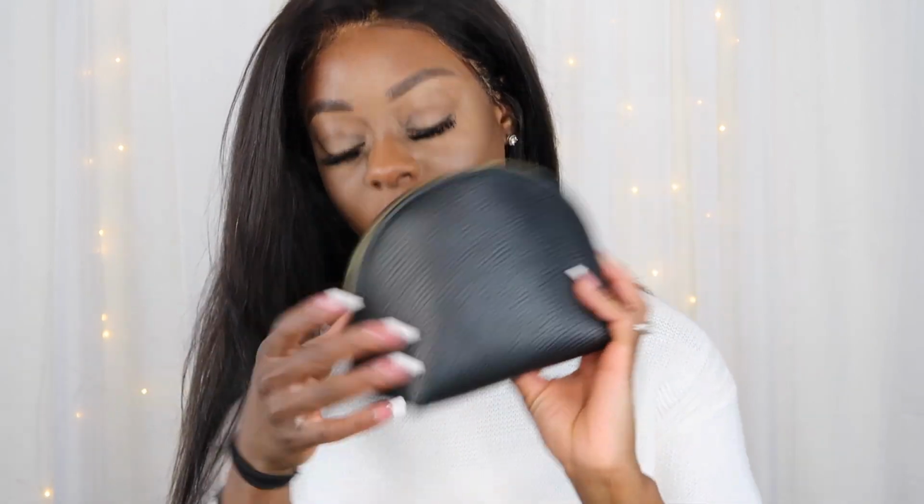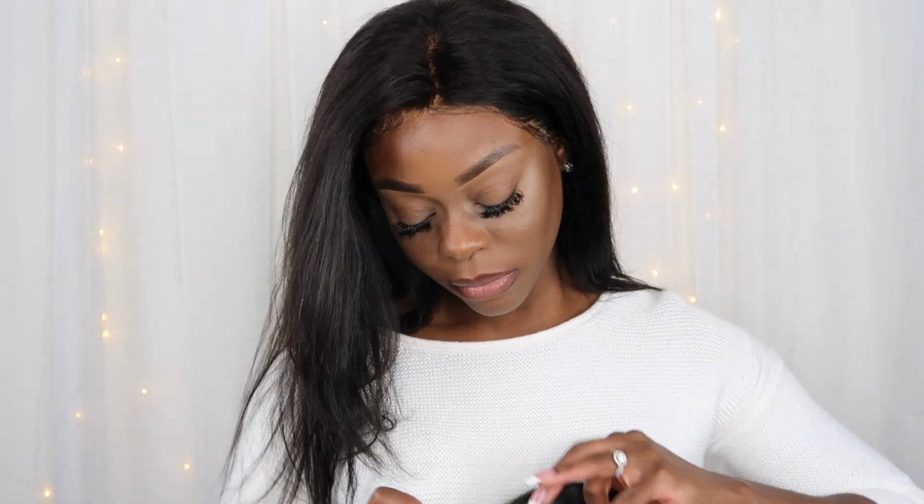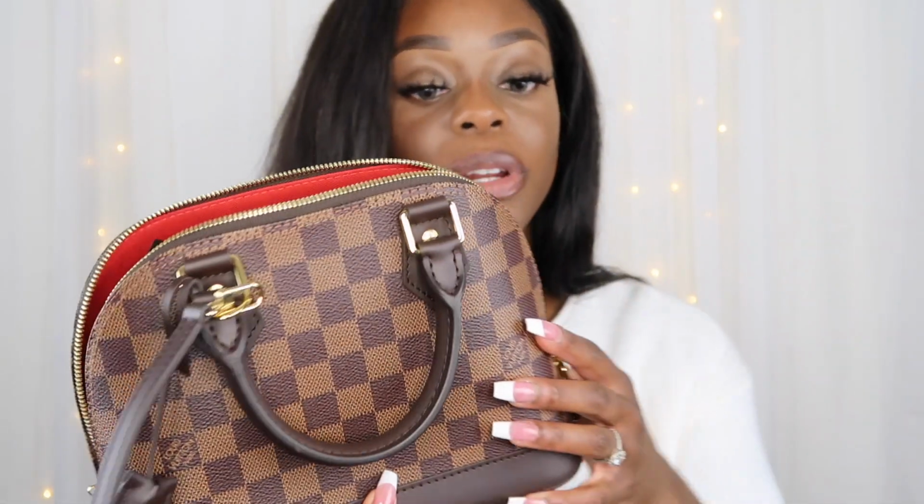I just can't rationalize buying the actual Louis cosmetic bag. If somebody wants to give that to me, that's Gucci. But for me to rationalize spending that type of money on just a little cosmetic bag, I just can't. So I'm gonna throw this in here and see what happens. It's a tight squeeze, but it might fit. It might be a tight zip too, but pretty much it does fit.